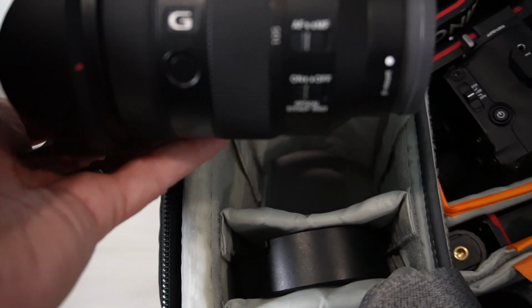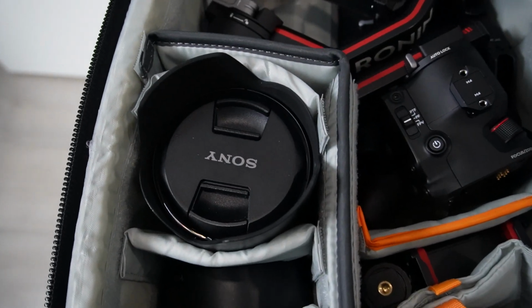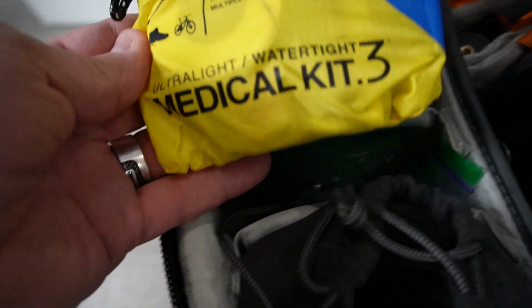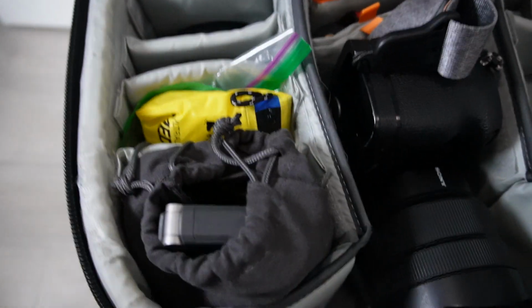This is our backup lens. Only if I drop it, I don't know. It's a 24-105. I don't use it often. It's just when I need zoom shots. Keep going lower. Sorry, the strap's in the way. We have a medical kit just in case. It's small, it fits in here. I have some Advil, Tylenol, all that stuff, just in case, you never know.